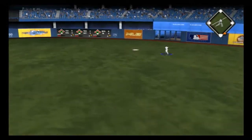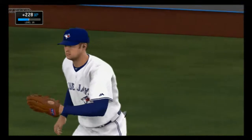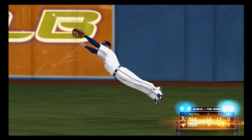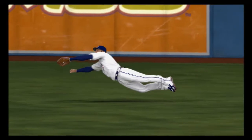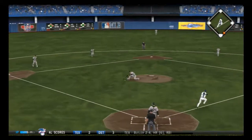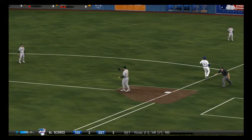Now a ball lined hard toward right center. Dives, and he makes the catch. How about that for an exclamation point to the end of the inning? Maybe a rug burner, too, after that one as we get another look at it here. We're back to Friday Night Baseball on the show. Denard Span will stand. Now a broken bat as this ball's hit on the ground. Throw just in time, and oh, that was awfully close.